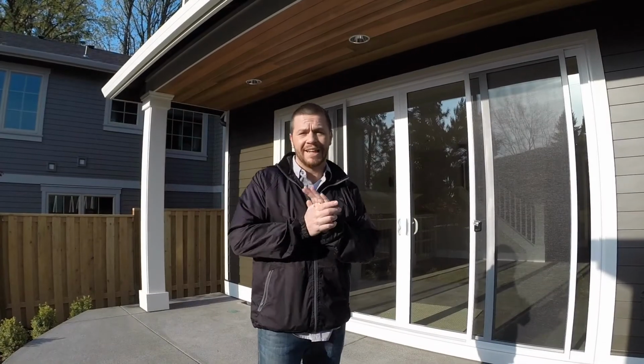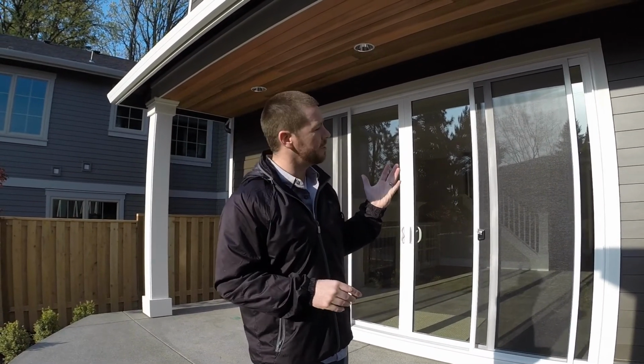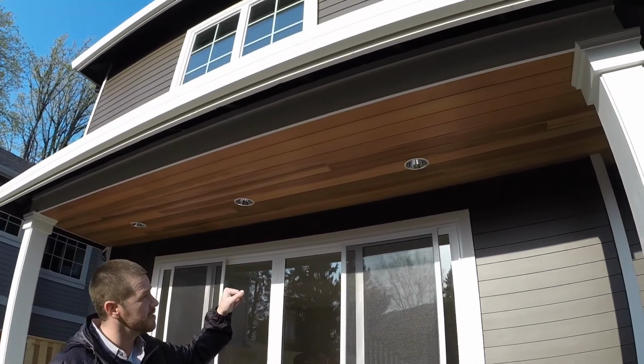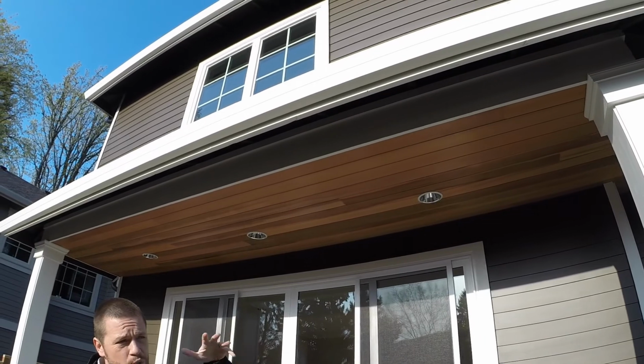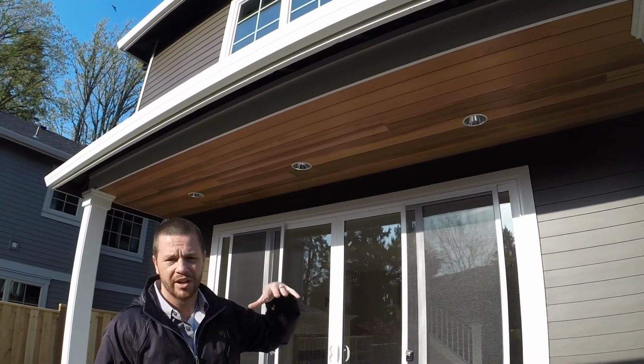All right, guys, I hope you liked the inside of our new construction project. I took you out back here in the backyard. A couple other things I wanted to mention. As you can see, we do our tongue and groove up in the soffits there. It's a real nice touch. It really dresses up your outdoor, whether it's your front porch or your backyard outdoor living area.